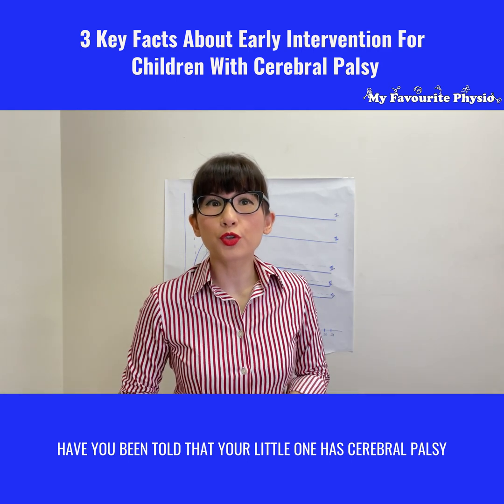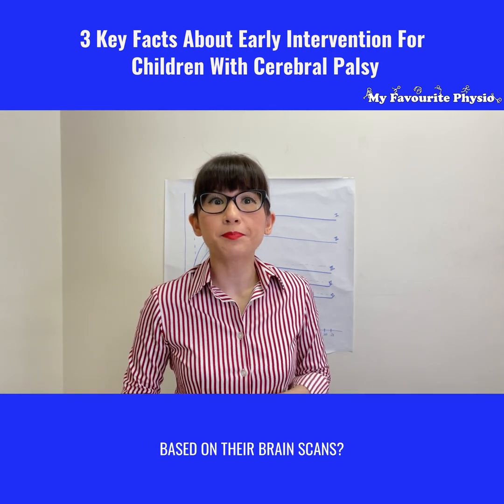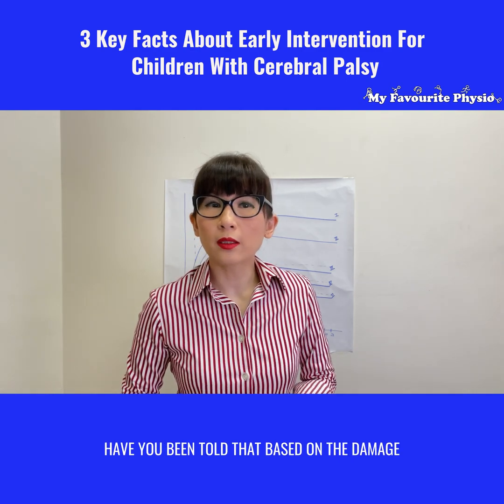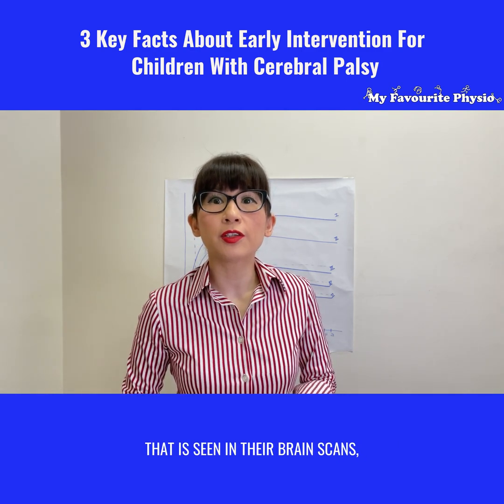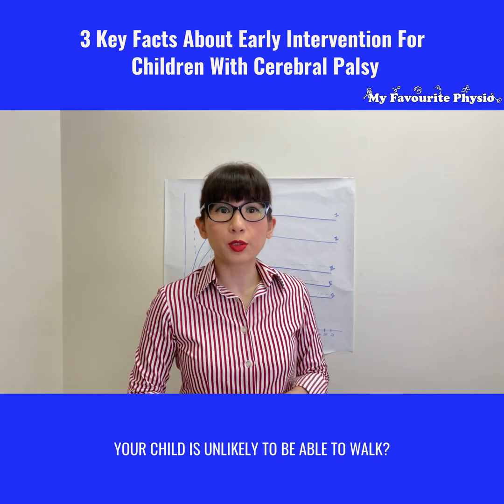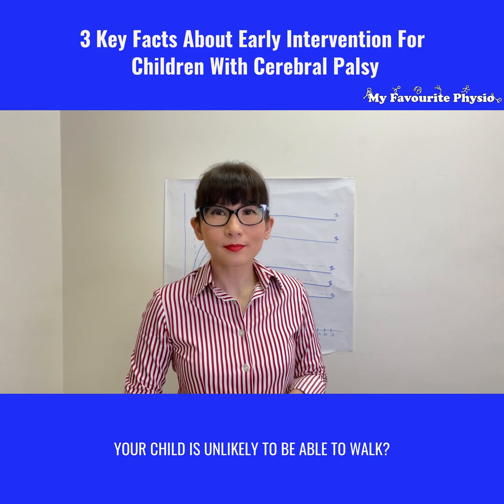Have you been told that your little one has cerebral palsy based on their brain scans? Have you been told that based on the damage that is seen in their brain scans, your child is unlikely to be able to walk?